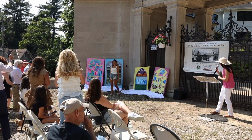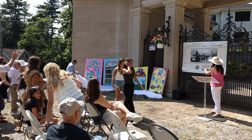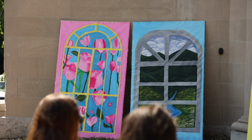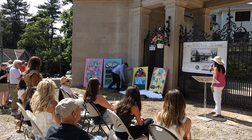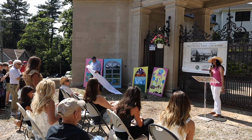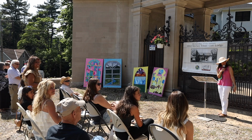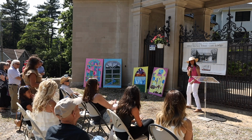Thank you, ladies. They're going to look fantastic for people driving through, as the Mackay Estate Gate Lodge once stood as the entryway to the Mackay Estate. Now it serves as the entryway to both the village of Roslyn and the village of East Hills. And these beautiful paintings are now going to greet everyone as they come into these two fantastic villages. So thank you, girls. I'd like to now welcome Jennifer Lister, Project Director for the Roslyn Landmark Society.